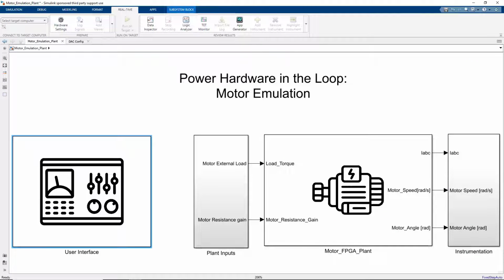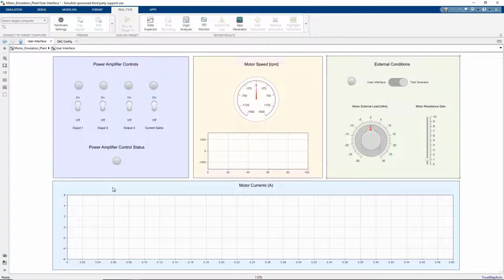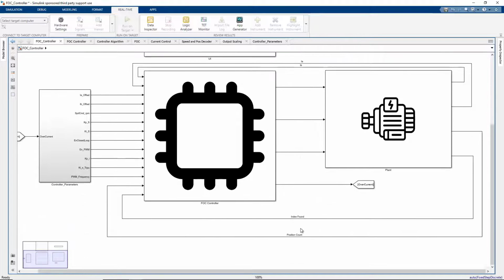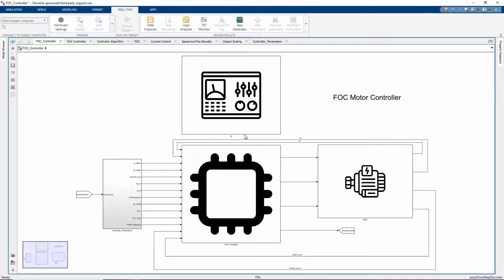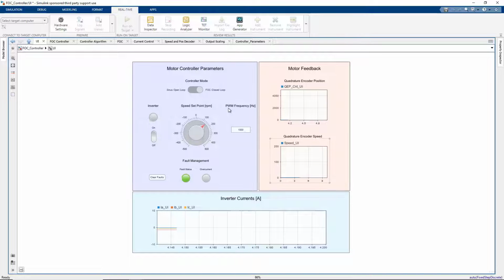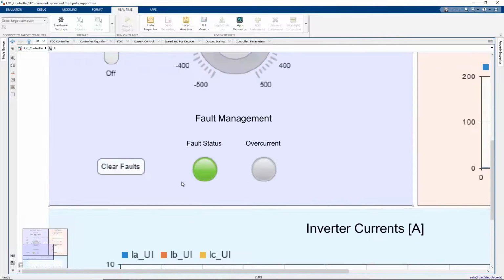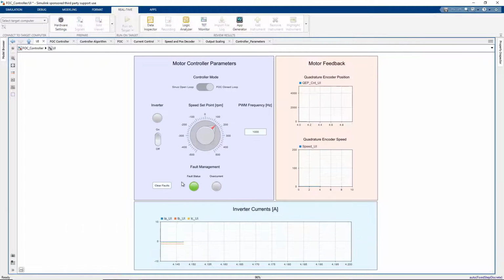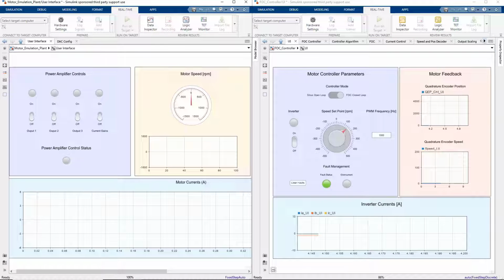The main model contains as well a user interface. It is used to control the power amplifiers and to modify the conditions of the simulation, like the external load and the motor internal electric resistance. The controller model is the standard field-oriented control using encoder and electric current feedbacks. We have added a management layer for the overcurrent faults that we want to use specifically in this demo. Before starting the power hardware-in-the-loop simulation, we make sure that the safety is guaranteed.